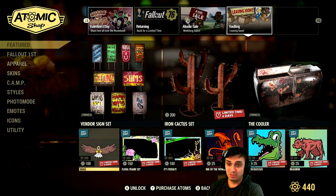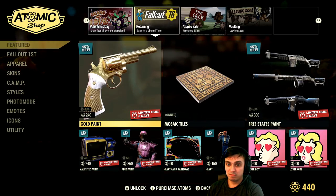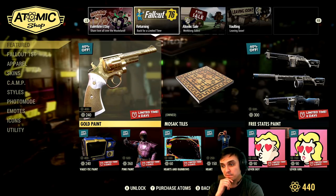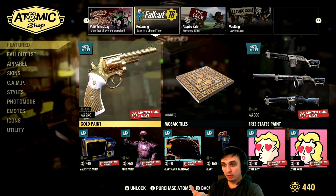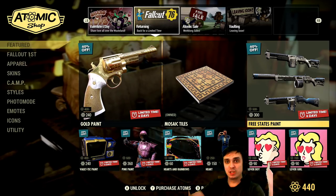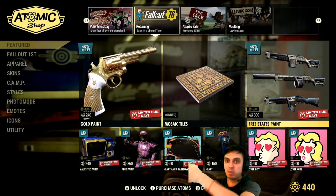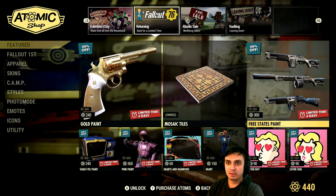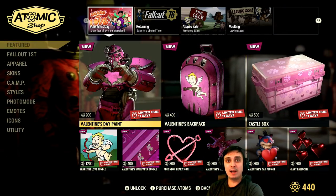I'm disappointed, to be honest. And these things, make a bundle of weapon skins. If you don't want to sell it within a Free States bundle, make a bundle of weapon skins. You get Raider skins, Free States, bam bam bam, all different types of guns all in one bundle. Do something like that. Where's your creativity? Or do I have to do the job for you?